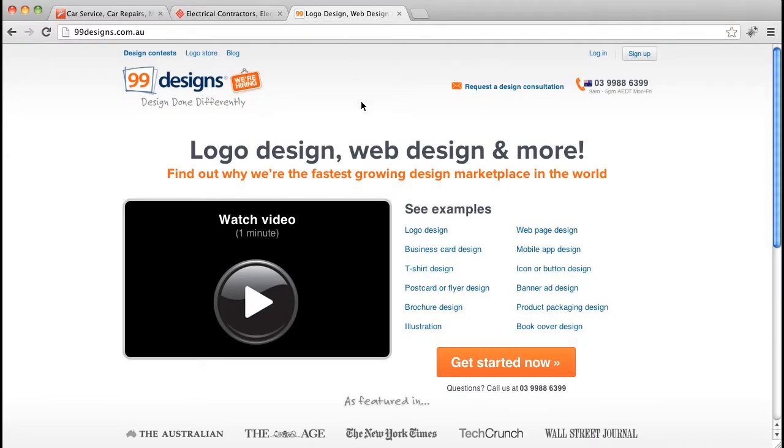Now this is on 99 Designs, another website. Again, top right corner, there's a phone number. There's an Australian flag to show it's an Australian number. And it's got the contact details, the opening hours here as well. So I'd probably make this a little bit bigger, but again, keep the details in the top right hand corner and you should be right to go.